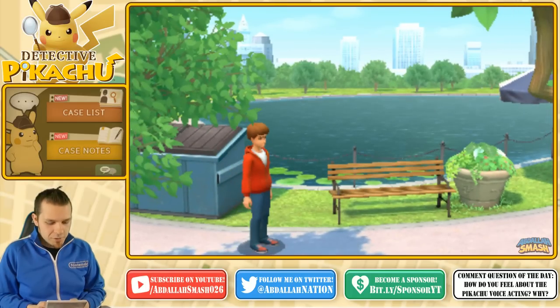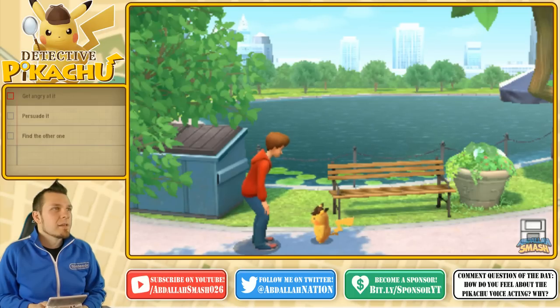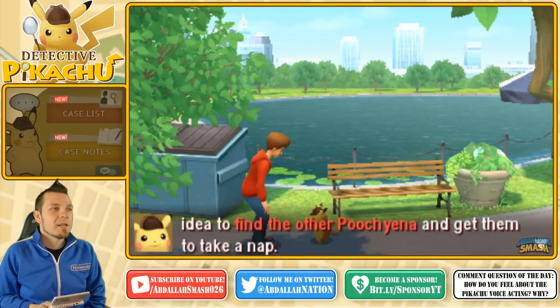So let's see around. Oh, Pikachu. First, we gotta do something with Poochyena. What can we do to settle it down? Get angry at it, persuade it, or find the other one? Let's get angry at it. Even if we did scold it, I don't think it would care what we said. It seems like a good idea to find the other Poochyena and get them to take a nap.